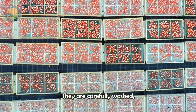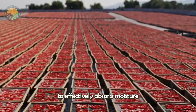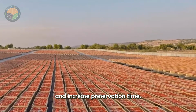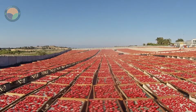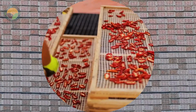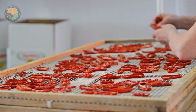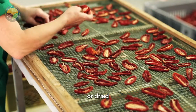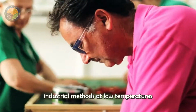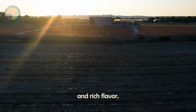They are carefully washed, cut in half, and sprinkled with a little pure salt to effectively absorb moisture and increase preservation time. Next, tomatoes can be dried naturally in the sun or dried using modern industrial methods at low temperatures to preserve their original color and rich flavor.